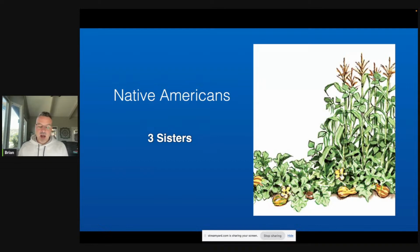Now, the corn stalks gave the beans support to climb on. The large squash leaves would shade the ground to keep down weeds and hold in moisture. And then the beans would climb up the stalks, and their root systems would fix nitrogen, which would benefit not only them, but the other 2 sisters of this planting method. So each of these plants provided a useful service to one of its neighbors.